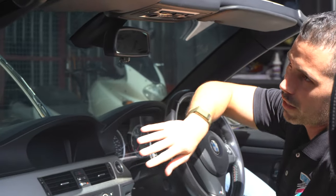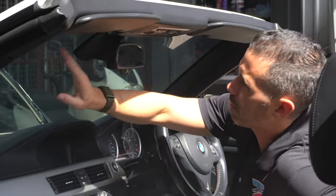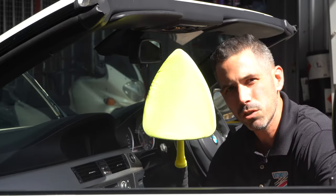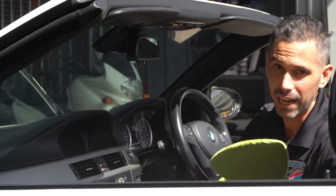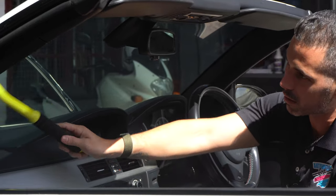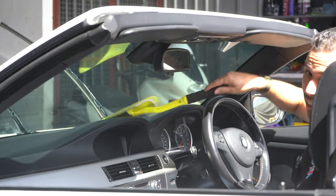Cleaning your windscreen can be a bit difficult sometimes, right? It's easier on some cars than others, but nonetheless, it can be a pain to try to reach your arm around and stuff. But that's why we have this tool. And this works perfect. You can use this on any glass surface, of course, but it's specifically designed to make cleaning your windscreen and any of your back glass a lot easier.